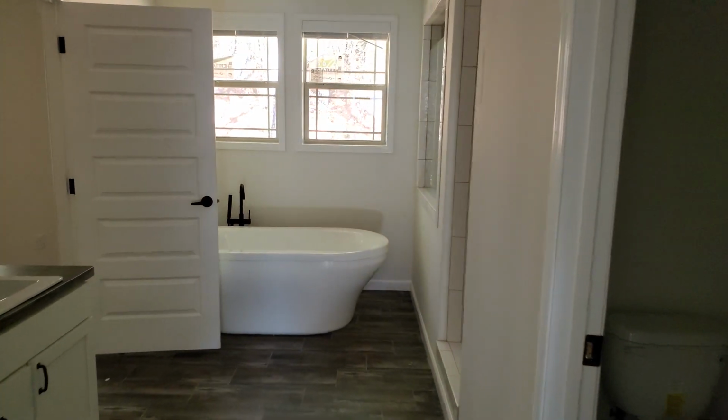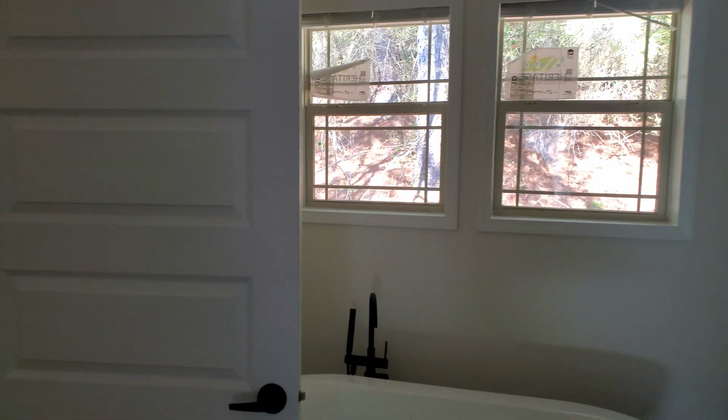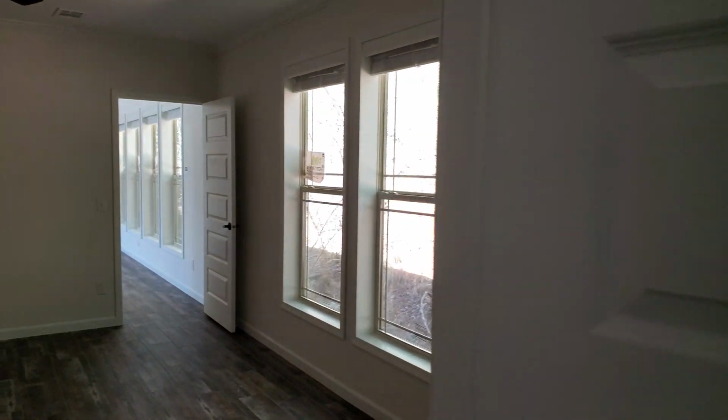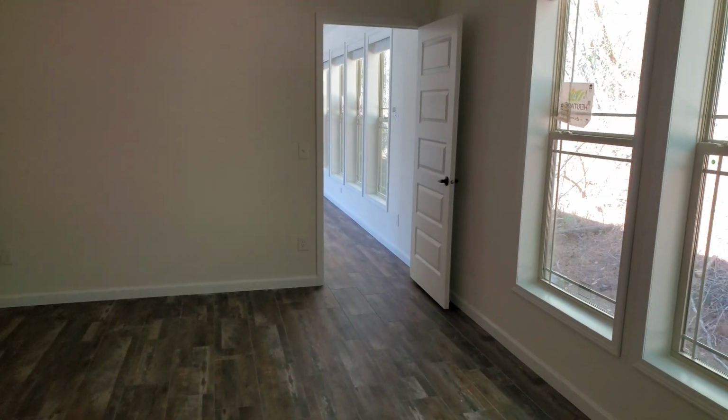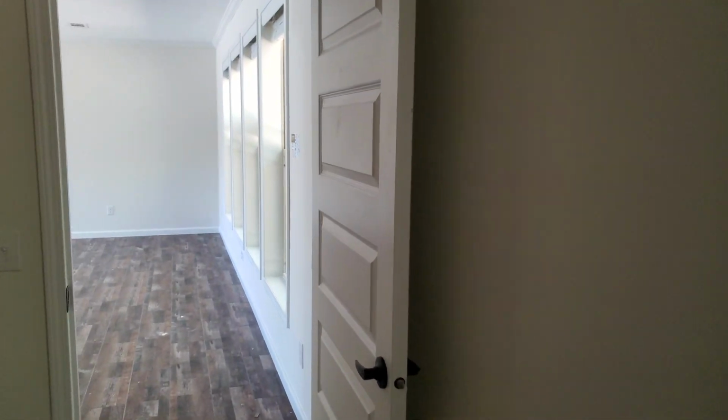Now, this Clarkson is a really nice house. Absolutely loving it. The big differences for me between this and the canal are going to be that bathroom layout, and just a little bit of changes in some of the amenities. But, oh man, it's amazing.